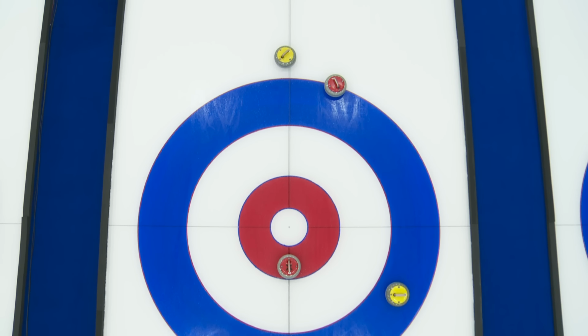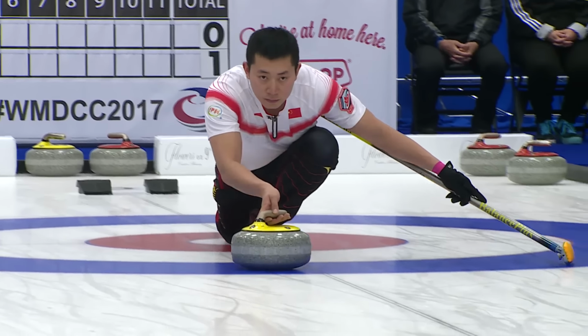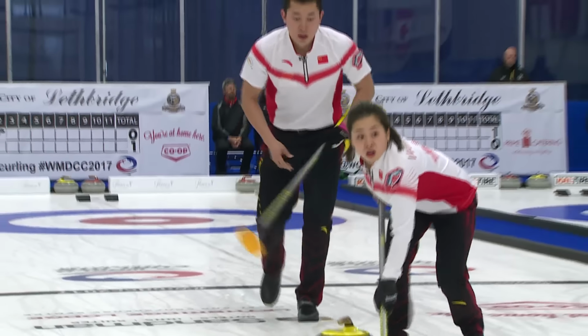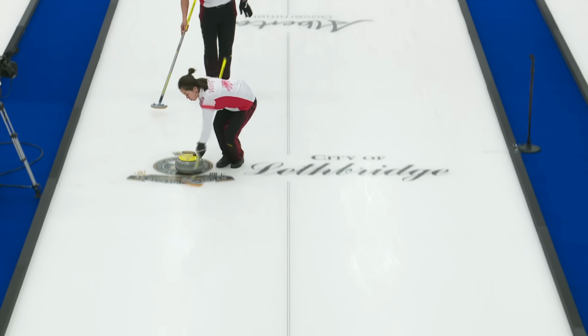I wasn't sure. I think they're just playing the out-turn draw here. I didn't see what they mentioned. Definitely, it looks like it. The outturn would be the counterclockwise rotation for a right-handed player. And you'll see the big swing at the end here.